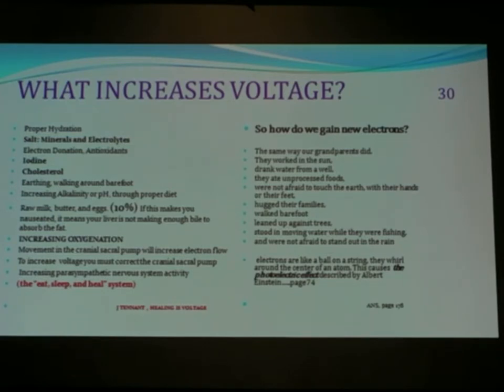So what did our parents and our grandparents do differently than we do? How do we gain new electrons? That's how you raise voltage. The same way our grandparents did. They worked in the sun. Listen to this, see how difficult this is. They worked in the sun.